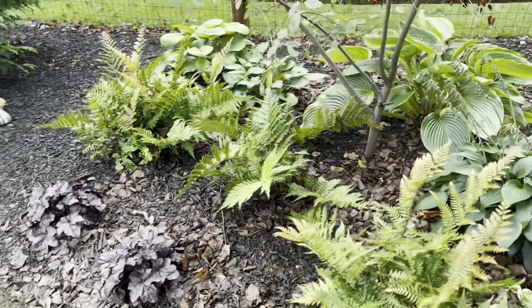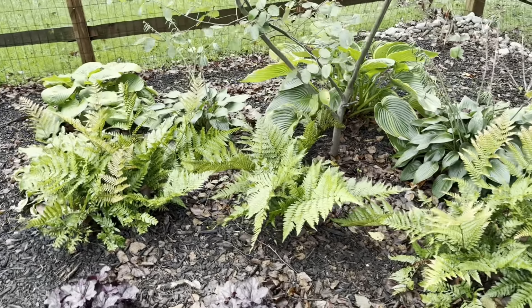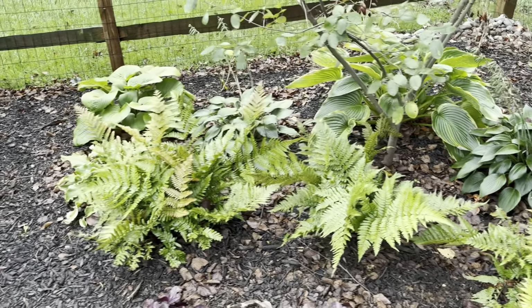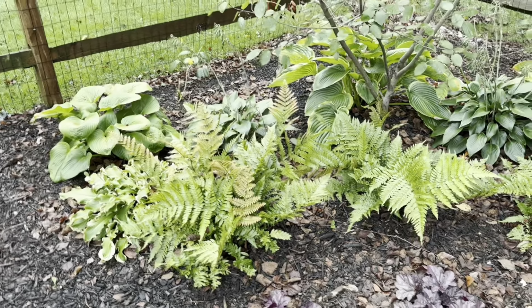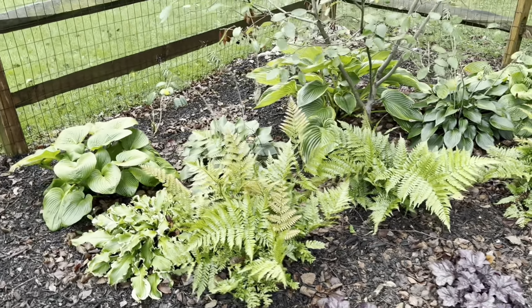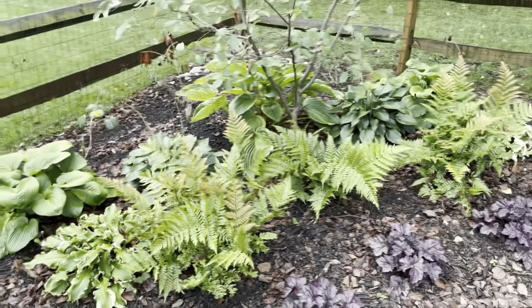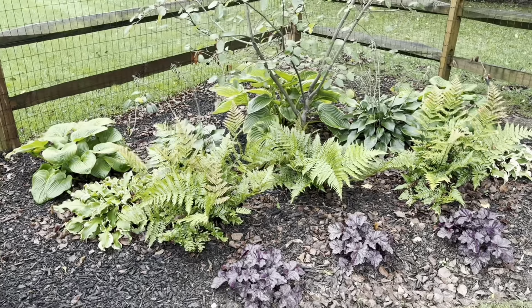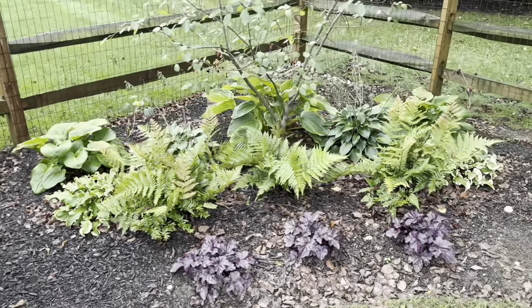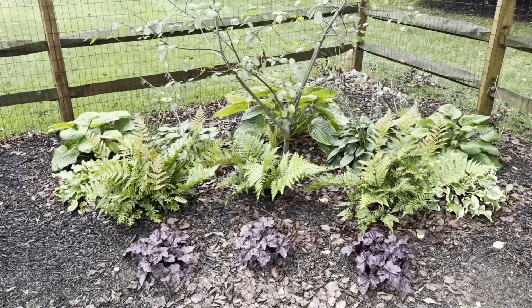I just kind of work at it a little bit each year, adding a little bit more and a little bit more. I can't afford to do it all at once, and I don't really like doing it all at once. It's part of the fun of gardening and developing a space, just working at it a little bit at a time and figuring it out as I go along. I just like being creative that way.